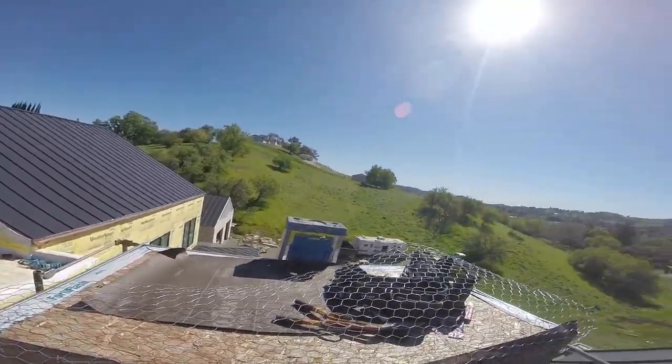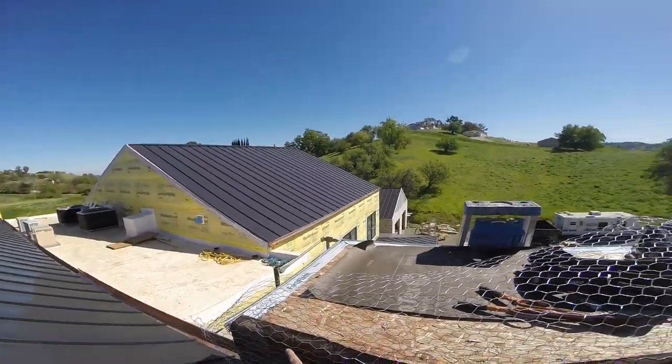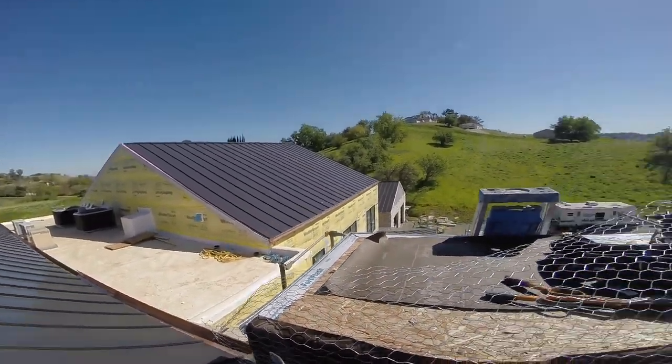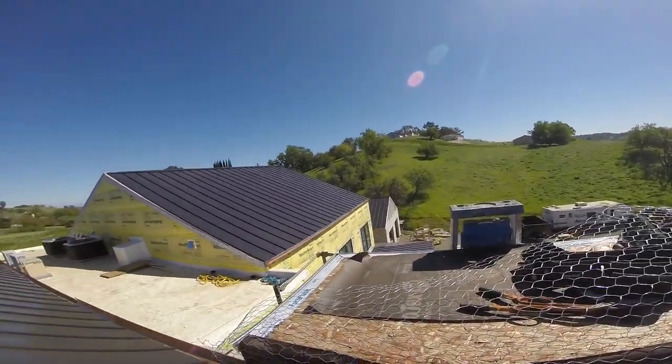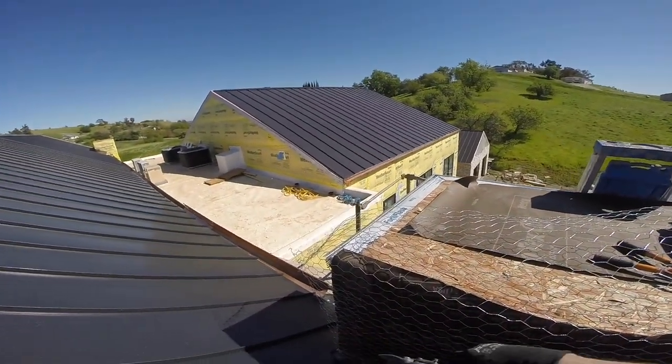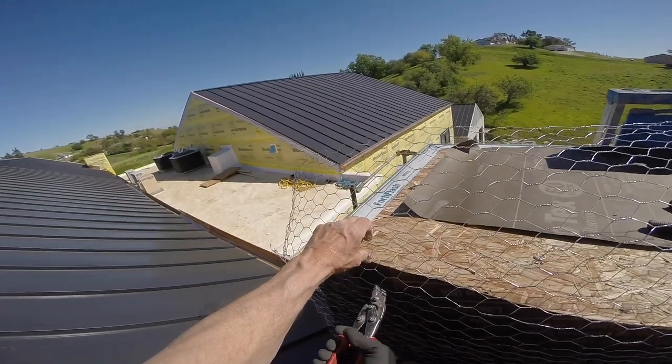You know what we forgot to do? We forgot to put a piece of trim across this top here. But that's okay. Oh, you know what? And we have to put bituthene there too. Darn it. Well, I'm gonna go ahead and finish cutting this, and then we're gonna have to do that.